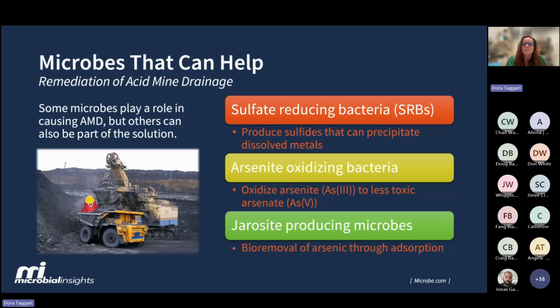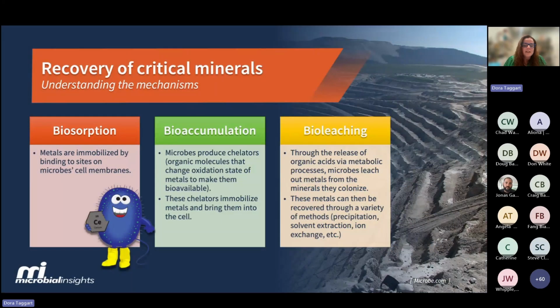And then there are jarosite-producing microorganisms that can also help with bioremoval of arsenic. They actually adsorb this compound and this harmful metalloid into the microbial cell. And we'll talk about that more in a minute as we look at different processes that microbes can do. And when you think about biosorption, this is very cost effective. These organisms are naturally present. They naturally have this capability for biosorption to happen. And so it's a very environmentally friendly alternative to some of the traditional, really invasive methods of recovery that we use today. So we can use less solvents, we can have less manpower involved in this if we harness the power of the microbes and start to truly use them better.